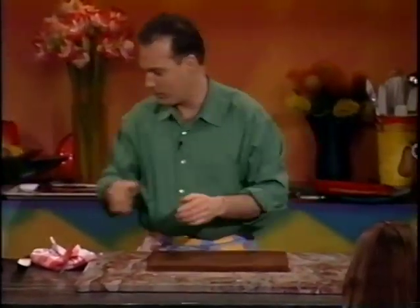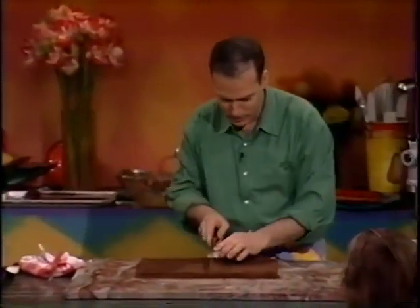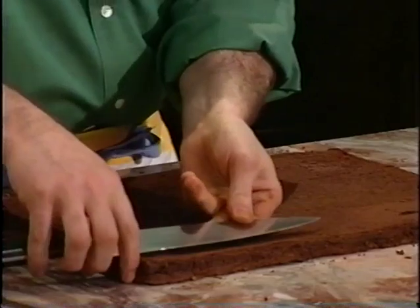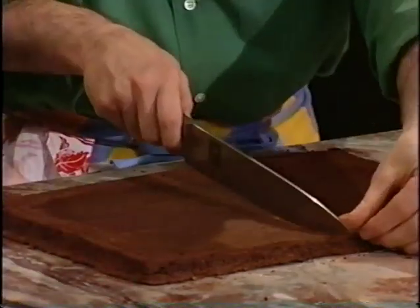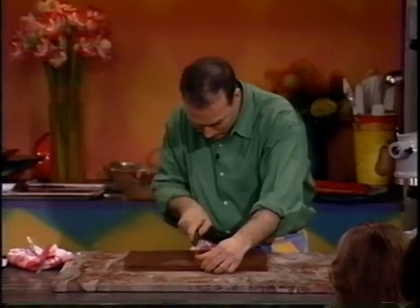Okay, now we're going to cut that in four. How many are we? Four. Okay, that's the way the pastry chef decides where the middle is, you know?